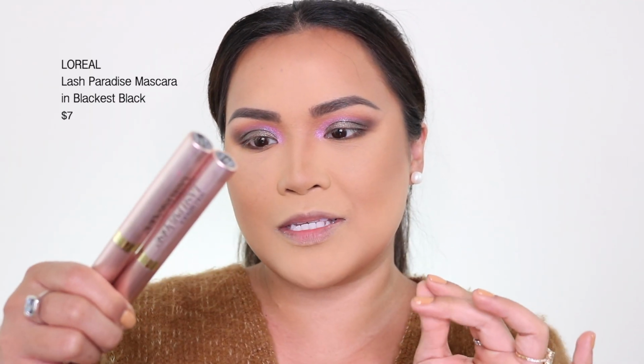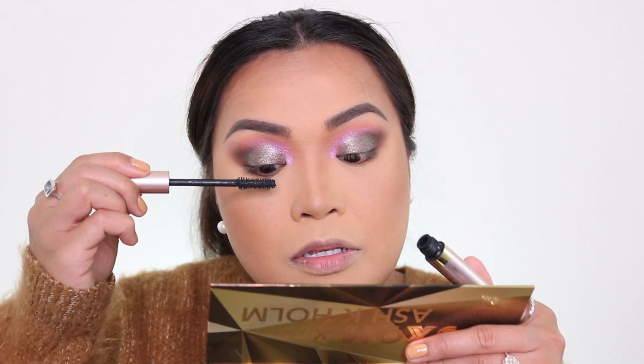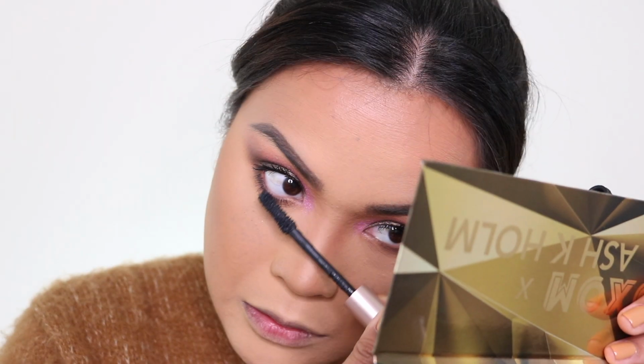Alright, next is mascara. Alright guys, for my mascara, I'm going to use Voluminous Lash Paradise Mascara. This one is from L'Oreal. I'm going to use Blackest Black. Okay, I'm going to put this on top and below as well. Oh, I forgot to mention that this is only $7. Probably you can get it cheaper too. Okay, done with my mascara.